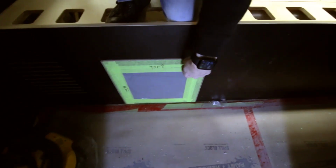So the access for the electrical is gonna be right here. Ben, the client, is also getting a laundry machine in here, so that's gonna go right there. That's the hookups. Drain stack goes right in the middle.